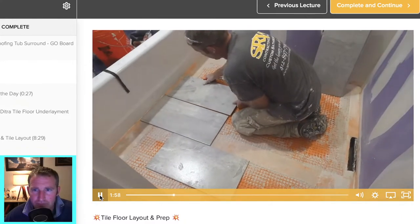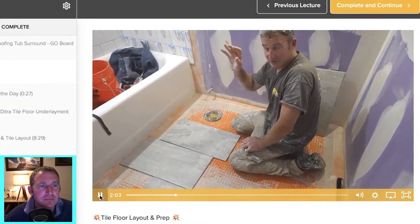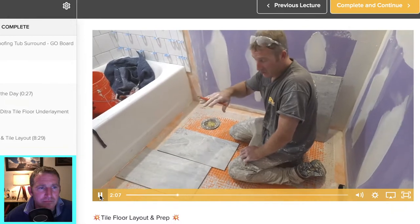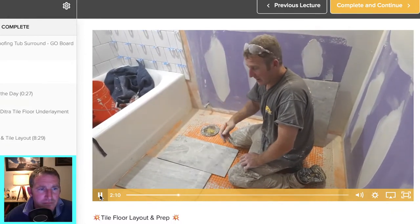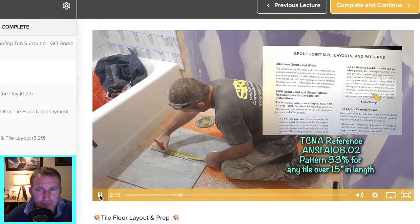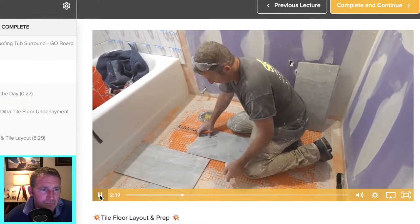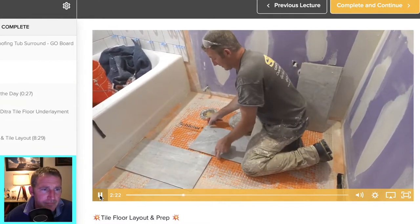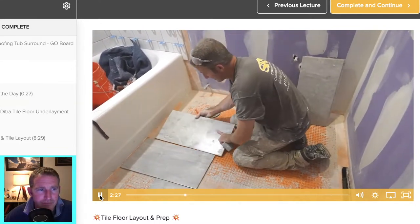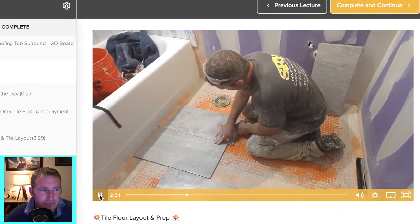You know, it's really going to be personal preference, but the one rule that the TCNA has, which is the Tile Council of North America, is anything over 15 inches long, you want to set on a third pattern. So in a 12 by 24, it's recommended to go 8 inches and 16 inches as far as your joints. So staggering your joints on a third pattern. And the main reason for that is it helps with lippage. Lippage is considered the difference between the edges of the tile when you set them.